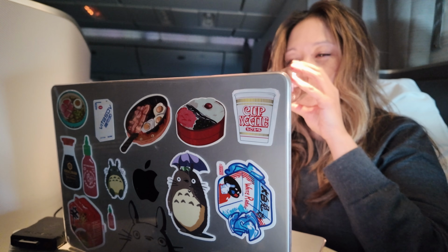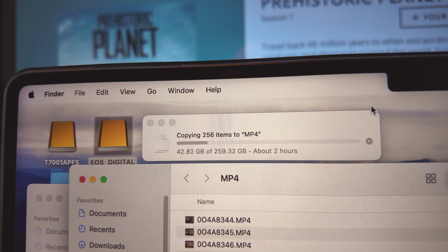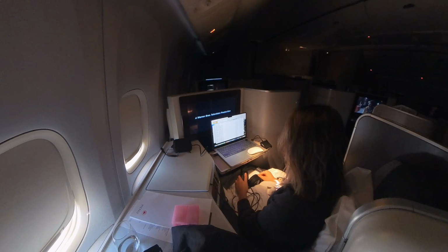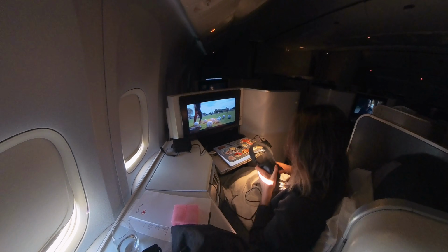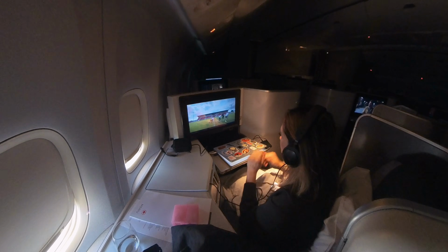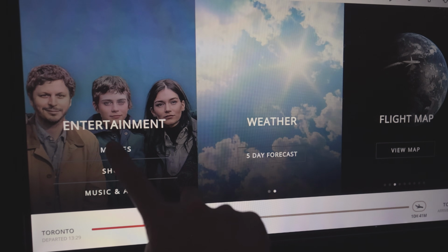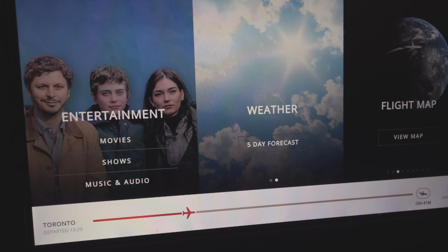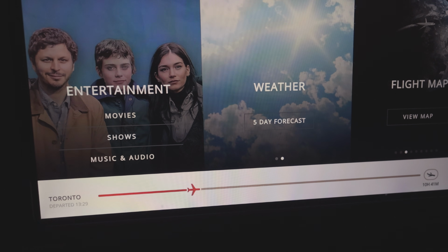And as the perfect sign that I should actually just procrastinate, my computer lets me know that it's going to take about 2 hours to transfer all my files over, so I decide instead that maybe it's time for me to enjoy some movies. And let's check out our movie and entertainment selection today. Well, if we can actually get it to respond, which took a couple of tries.